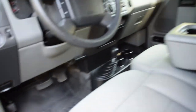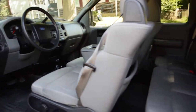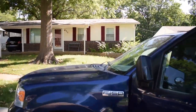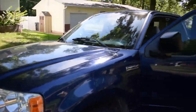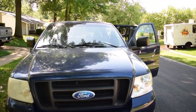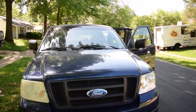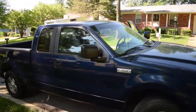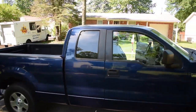Also including a Jabra Bluetooth speaker and USB charger for hands-free phone conversations or playing music from your phone over the radio. Also including a waterproof seat cover for back seat, including WeatherTech floor liners designed for the truck. And that's it. So it's a great running truck. We've really enjoyed it. And check out the video.